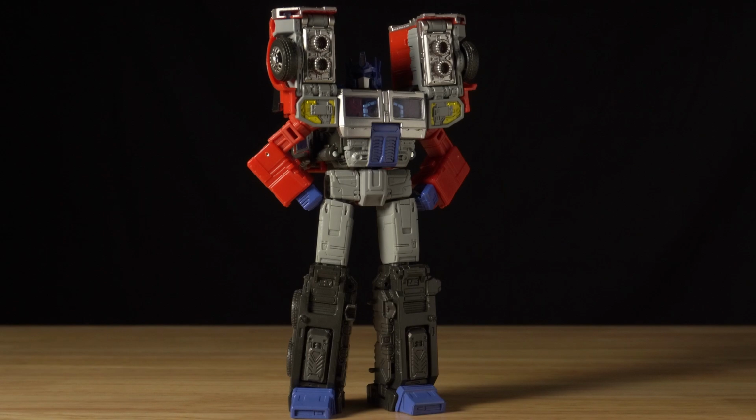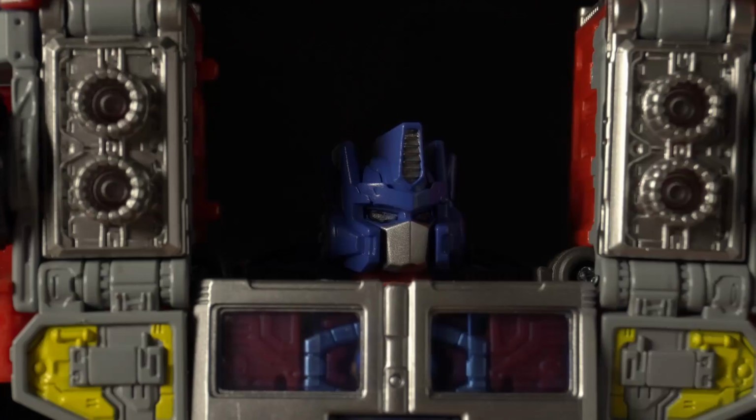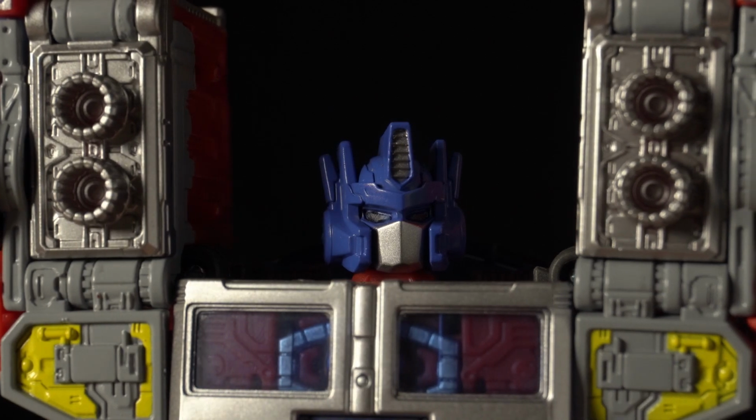Laser Optimus Prime is an almost regal-looking design, with big silver shoulder pads and exaggerated antenna, giving his head a crowned appearance.